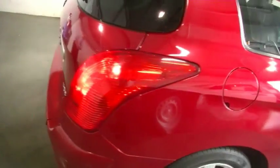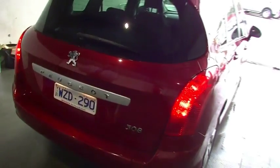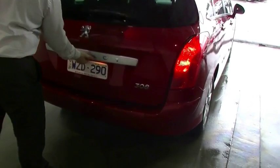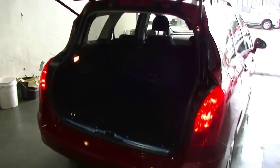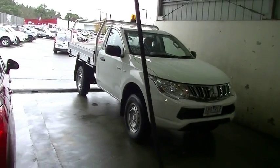Coming around to the back, this is why it's called a Touring. It's a wagon. As you can see, big Peugeot grille, 308, just to let you know again. Reversing sensors, nice and easy down there. We'll just open it up. We'll wait a moment while the beeping thing reverses out of the wash bay there. There's a bit of a blooper for you.